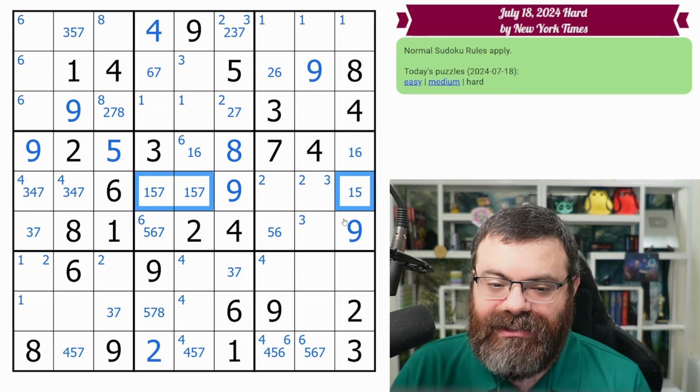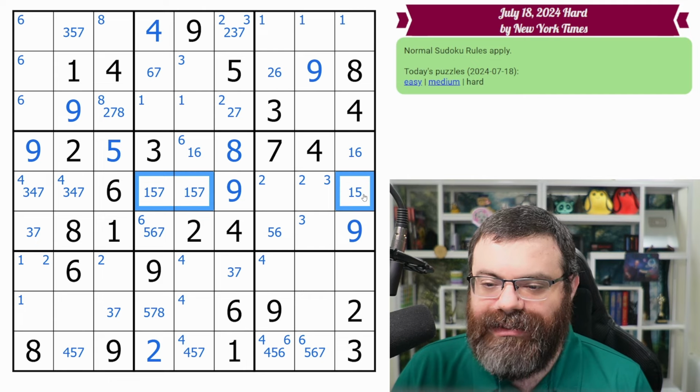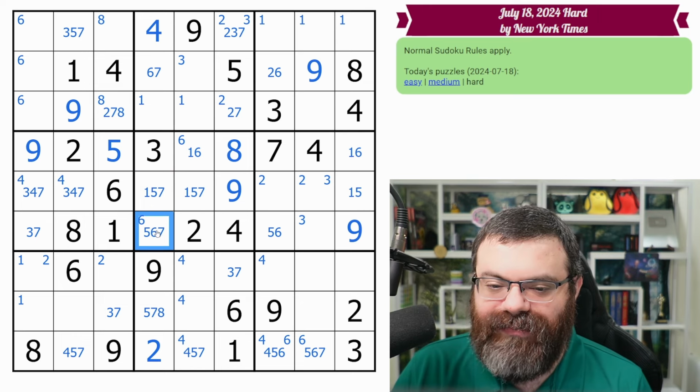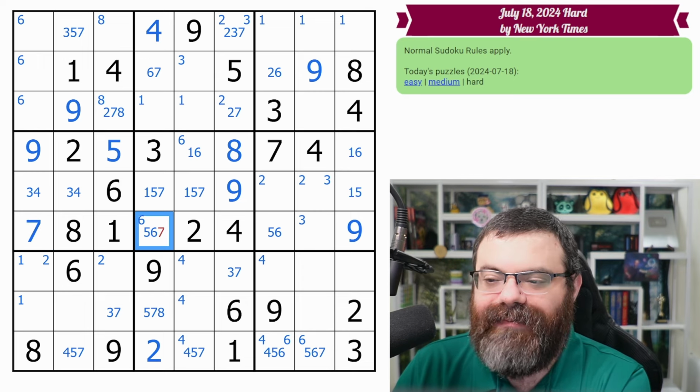I can already see a bunch of stuff we can do from this. First of all, we can eliminate these sevens and place that seven. But also something to think about is how this 1, 5, 7, the seven's not here. So we know the seven's going to be in one of these two cells, and that's going to claim the box and remove the seven. But just by clearing these sevens and placing this seven, we get the same result.